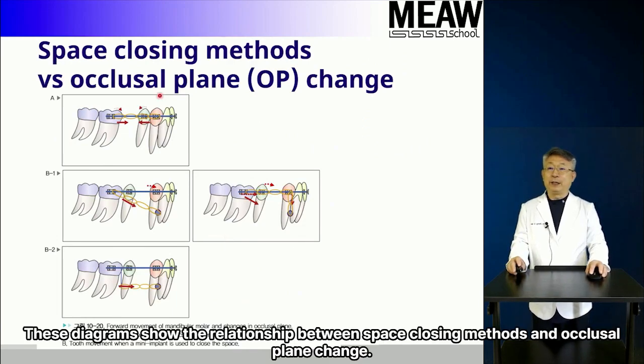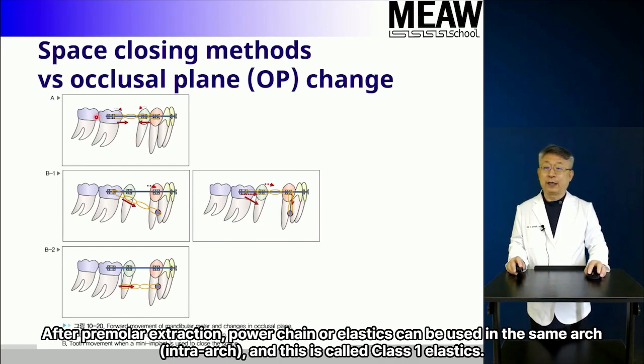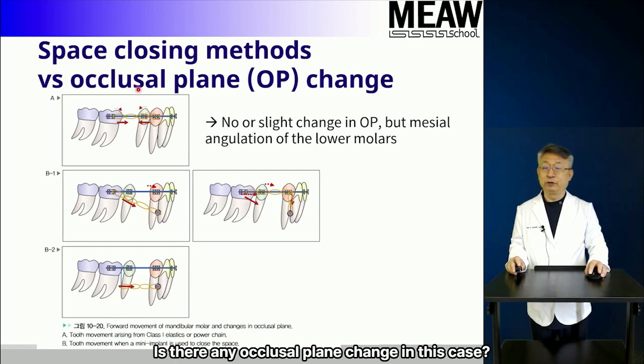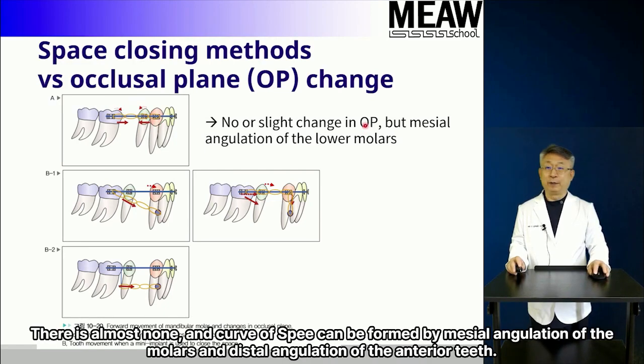These diagrams show the relationship between space closing methods and occlusal plane change. After premolar extraction, power chain or elastics can be used in the same arch, intrarch, and this is called Class 1 elastics. Is there any occlusal plane change in this case? There is almost none, and the curve of Spee can be formed by mesial angulation of the molars and distal angulation of the anterior teeth.